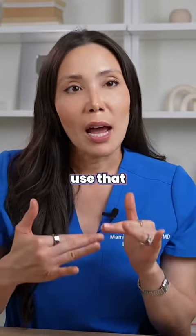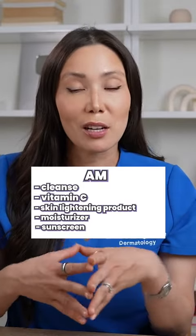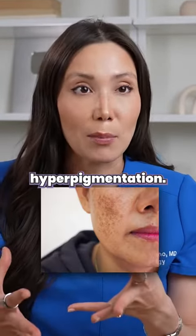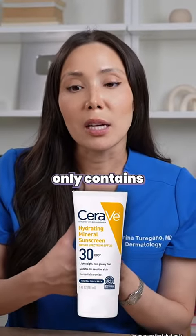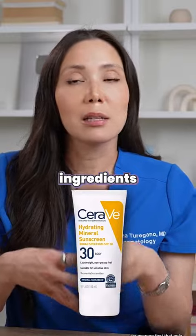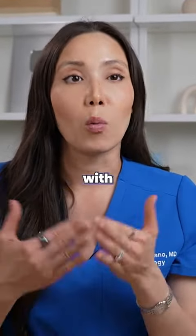But after you use that, then if you have dry skin, put a moisturizer. And then the most important thing is sunscreen, because the sun definitely aggravates hyperpigmentation. And I do recommend looking for a tinted sunscreen, a sunscreen that not only contains your active sunscreen ingredients like zinc, but also something that contains iron oxides. These can further help with hyperpigmentation.